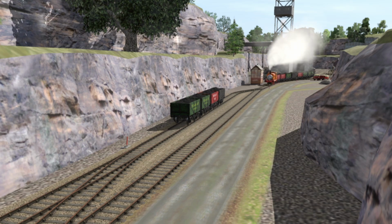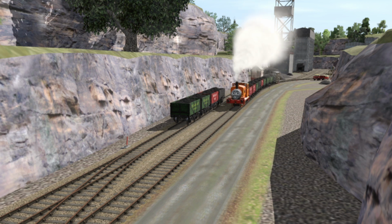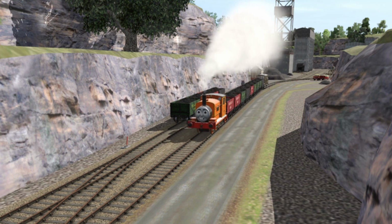And that, ladies and gentlemen, is the Crovan's Gate Mineral Railway. It took me a very long time to make this, but it was worth it. I'm proud of how it came out.